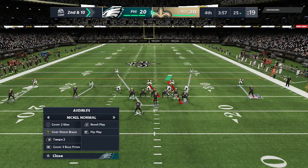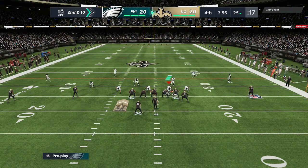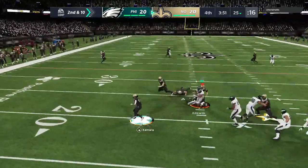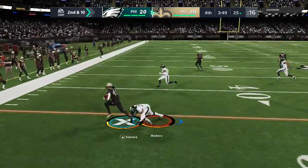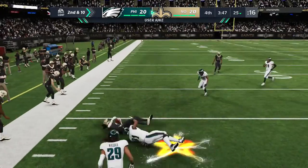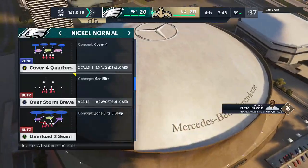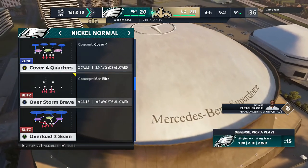Under 4 to go now as the clock runs and they come up on second down. Now it's Hill. They'll try and set up the screen. It's complete. And he gets this one just shy of the 40, down at the 39. Give him 14 on that one and a first down.